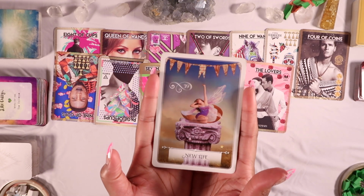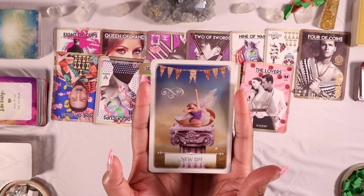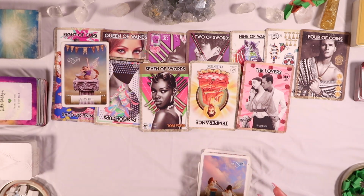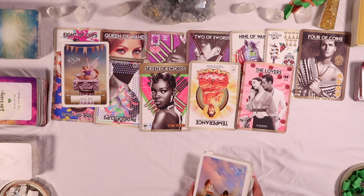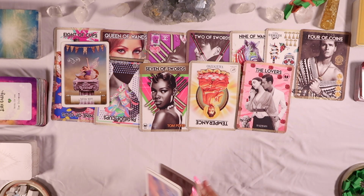This relationship is going to be different from any relationship that you had. And this New Life card lets me know that this person is going to breathe new life into you. I mean, seriously, they're so open-minded and free, so romantic as well, and so genuinely giving.